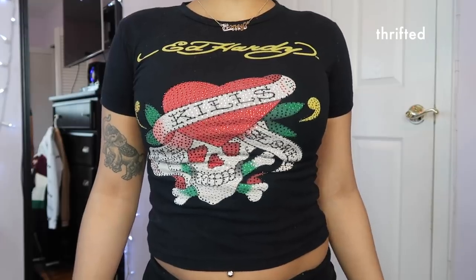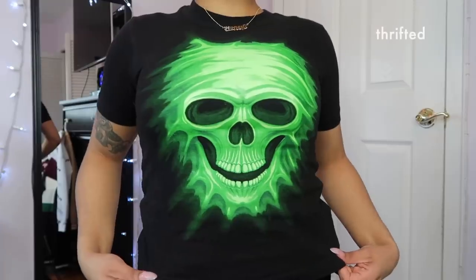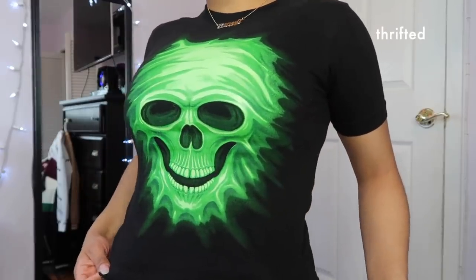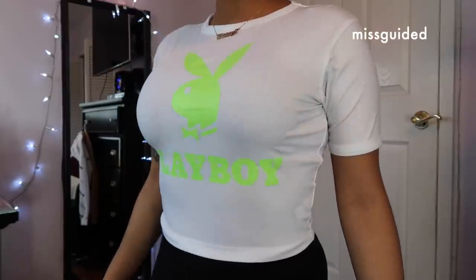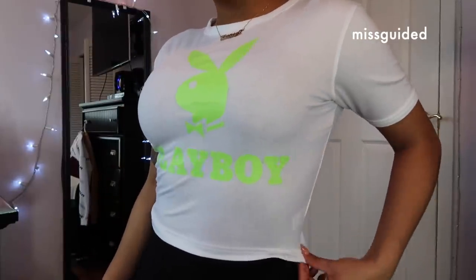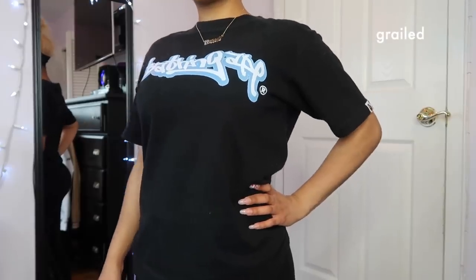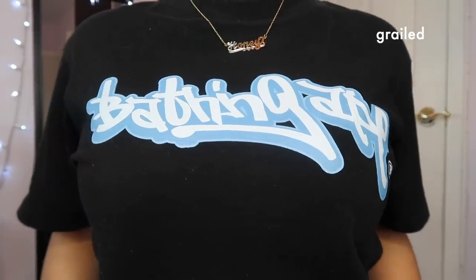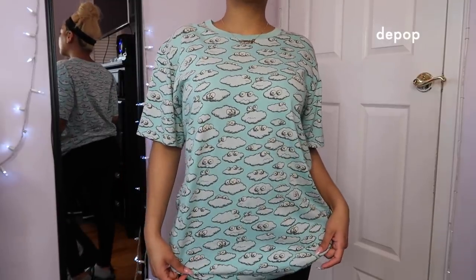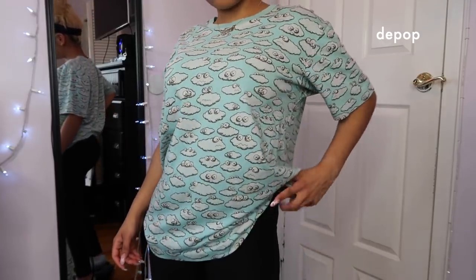As far as brands go, I usually try to stay away from brand names unless I really do fuck with the print on them. Mostly because I'm a broke bitch, but I do have a couple brands in my collection. I have a whole lot of Ed Hardy. I have some Bape tees, some Cause X Uniqlo. Most of my shit is just straight up from the thrift or Forever 21. So every once in a while I will splurge on brands, but that's rare.